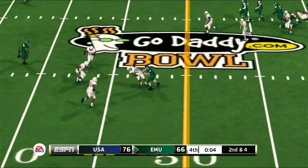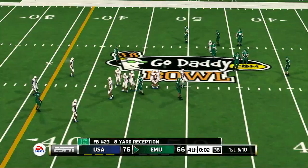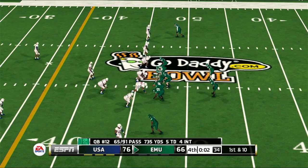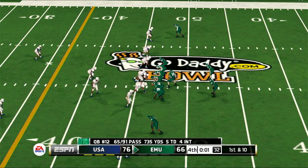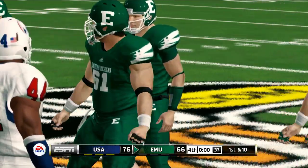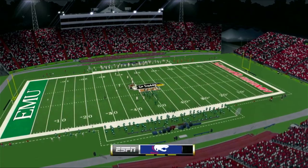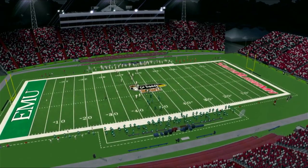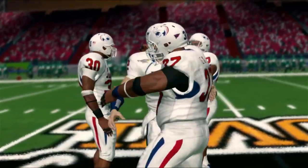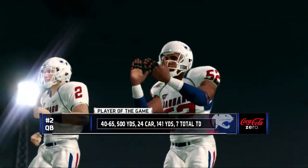Gets it. He's in space. They'll bring him down around the 47-yard line. In a game that had to be a defensive coordinator's worst nightmare, it's over. South Alabama 76, Eastern Michigan 66.